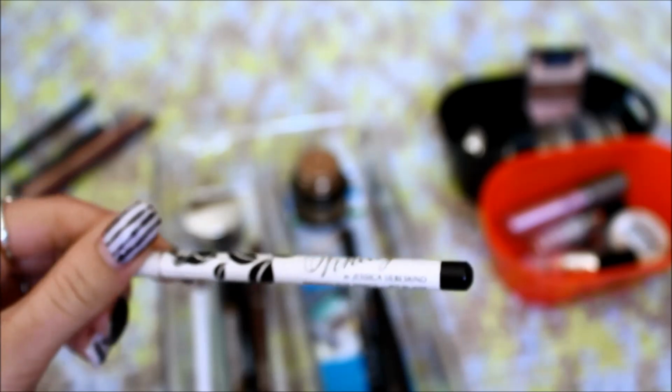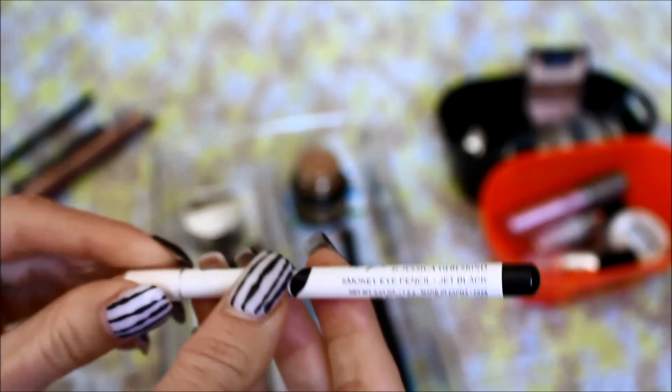This is the Vintage by Jessica Libiskin Smoky Eye Pencil in Jet Black, another BoxyCharm product.